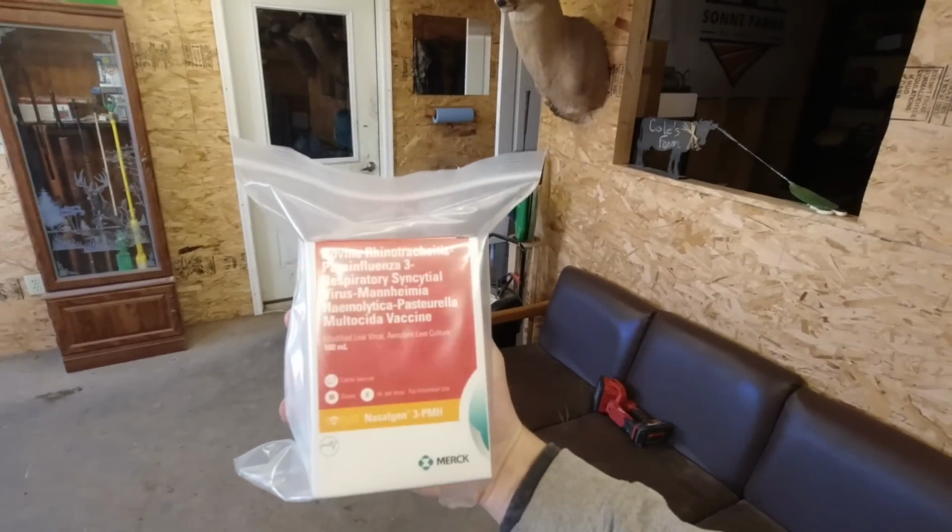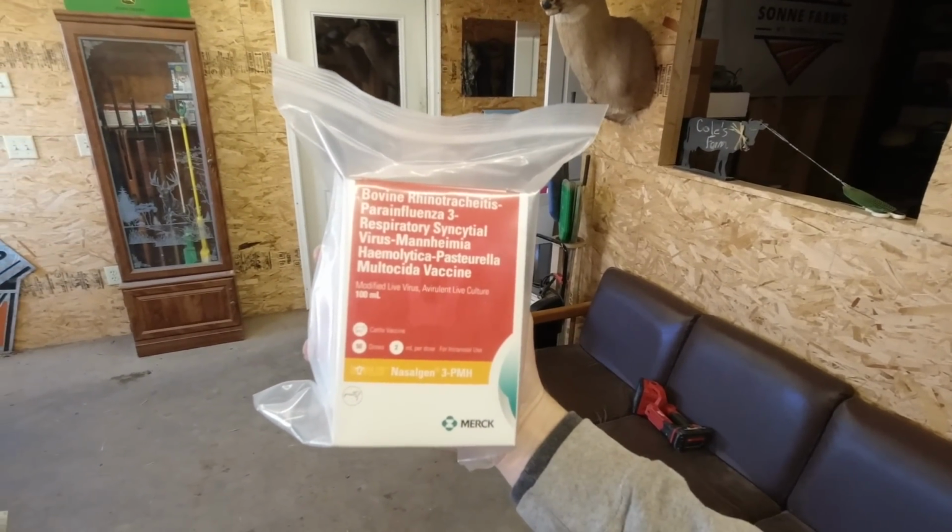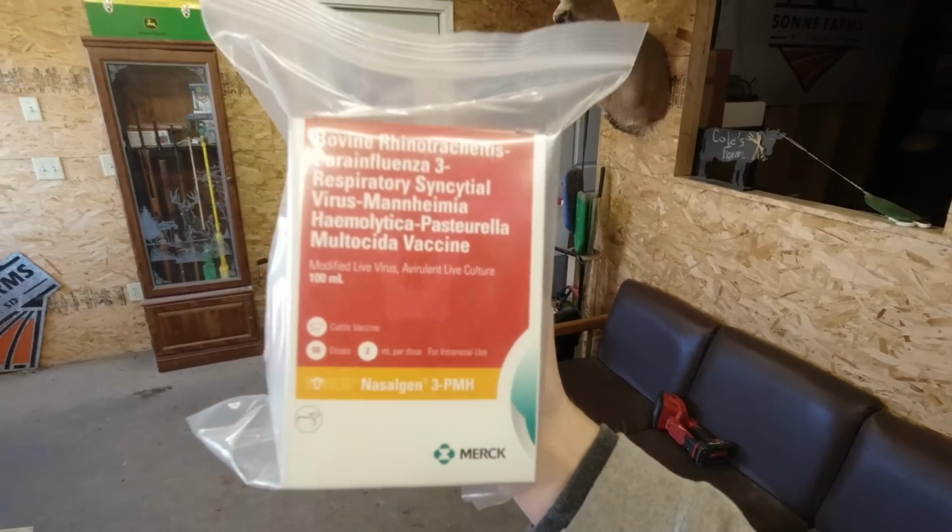And Merck Animal Health just sent this out. This is their brand new Nasalogen 3 PMH. I believe it's the first respiratory vaccine that has both viral protection and bacterial. We need all we can get, because we've been having trouble.